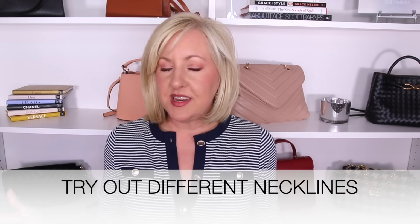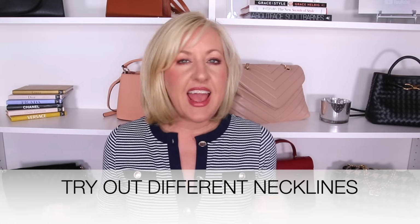Another element that can really add interest to an outfit that we don't always think about is the neckline of your tops. So there's so many choices out there right now, and really anything is on trend. It's really more about what is flattering on you and what your preference is. So for example, the top that I'm wearing today has buttons. This is like a button front cardigan.